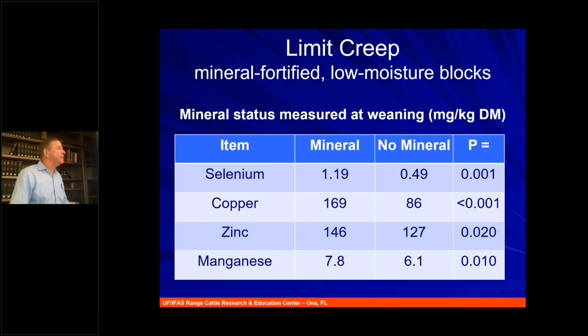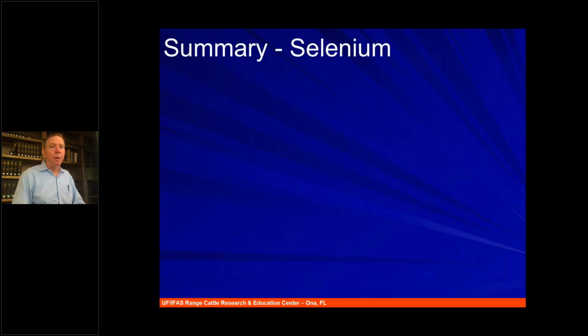Now, what we were happy to see is that it also increased trace mineral status of those calves in terms of selenium, copper, zinc, and manganese. And particularly for selenium, if you look at the no mineral calves, even though they ate about 0.8 of a pound of that block a day, they were selenium inadequate at the time of weaning. But those that consumed the selenium fortified block had adequate amounts of selenium. So very happy with the results. That was just year one of a 2-year study. We'll be running the second year study with those blocks this summer.